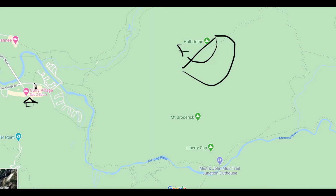But basically, from our cabin, you want to follow this paved road. It's like Happy Isles Road or something. And then you'll cross this bridge over the Merced River, and right after you cross it on the right, that's where the trailhead is. And then from there, just follow the trail. Actually, what you do is you go all the way around from behind Half Dome, and then you go up on the other side. That's why this hike is so long.